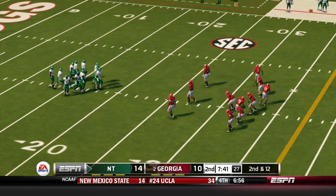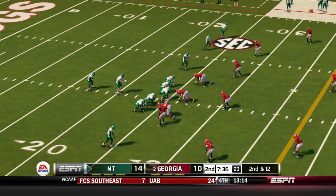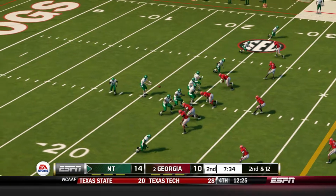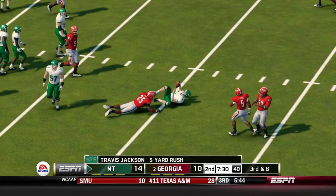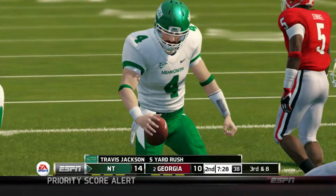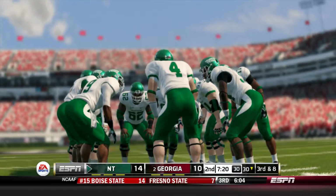From their own 25-yard line, second down. He's going to try and scramble. He's tackled in the open field. Good coverage by the defense, but they have to be aware of this quarterback's tendency to scramble around and pick up some yards.